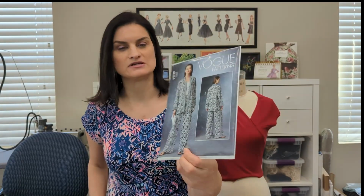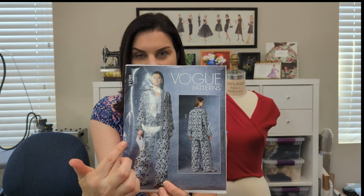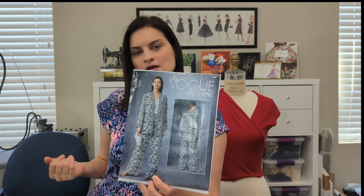I did pick up a couple of patterns during the pattern sale at Joann. They've been having, we had Vogue and then Simplicity. So I have Vogue 1749, which you're like, that looks like pajamas. You can get a jacket, a vest, which is basically just like the jacket but it has no sleeves, and then these pants. So I bought it not so I can make a matching set, but separate. So make a jacket or I'll make the pants kind of thing.